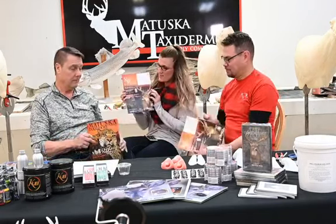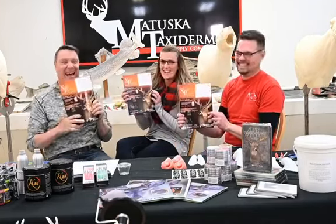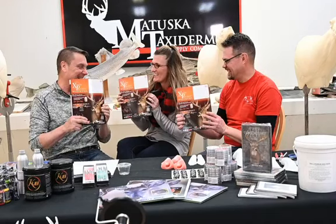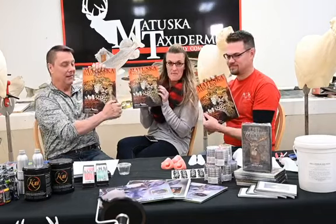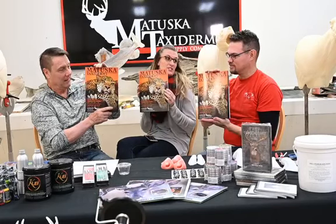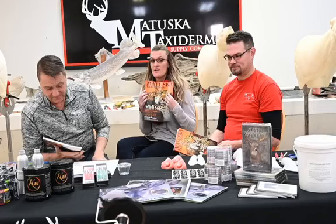And here is the back. Oh, that's the front. We got a nice mount from Brandon O'Hare on the back, so good work, Brandon. And on the front, our very own leopard, mounted by Matuska Taxidermy Studio. And it is gorgeous.